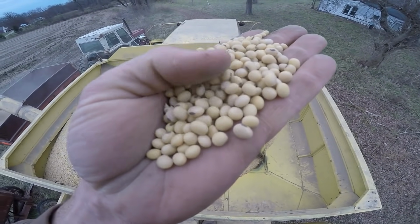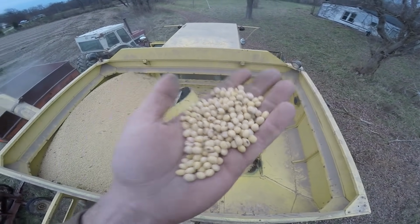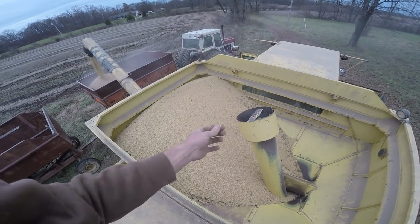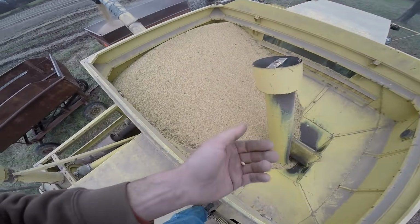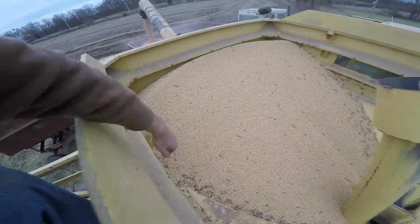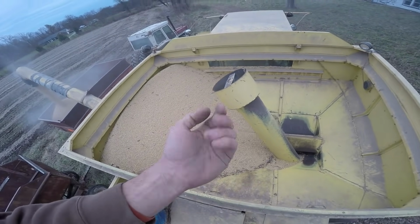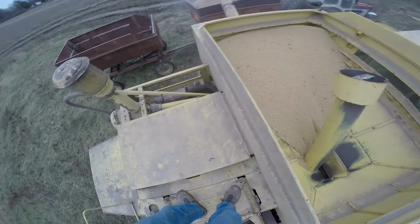They look good. That one's not super pretty right there by my thumb. But they're not hateful. You don't see these, you know, real nasty looking gray and brown beans. That's definitely going to be a wet one. Look how long that is. Kind of swollen. That'll be wet. I want another one to try biting. How about that bean? Let's eat that bean. See how dry it is.